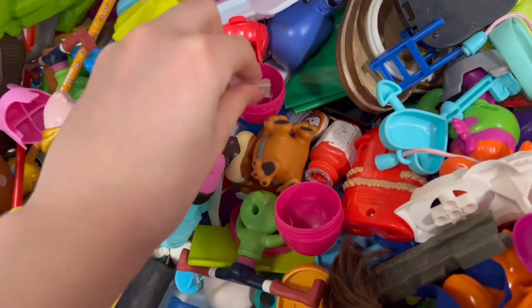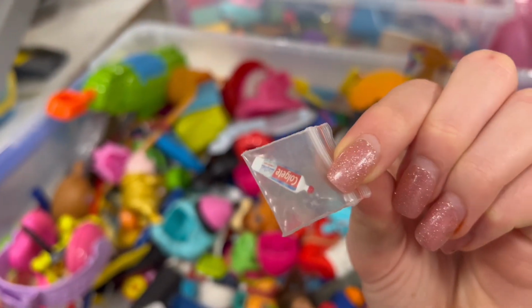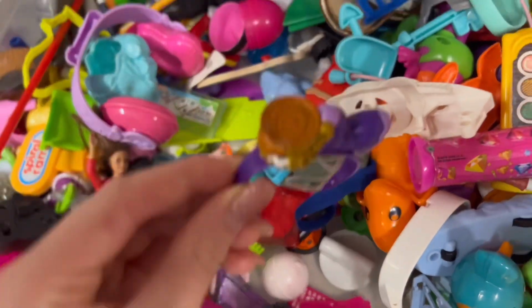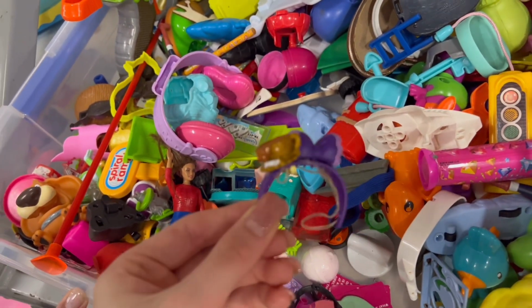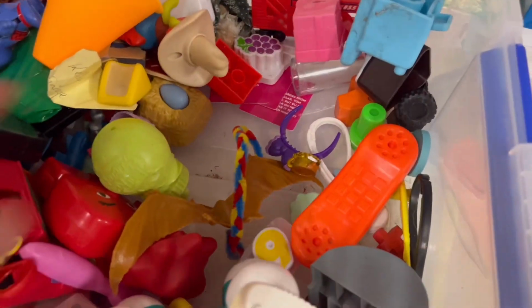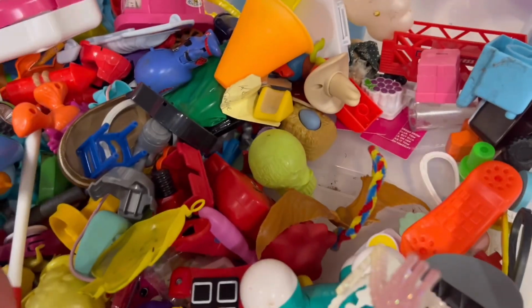Oh my gosh, is that a little toothpaste? It is. It's so tiny. Oh my gosh. Look at this little doll hair clip. It will be so cute for Ever After High. We found another one over there. What the heck? It's so cute though. We're gonna take that one as well.